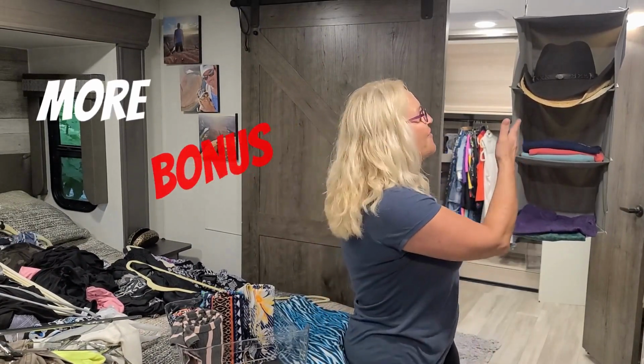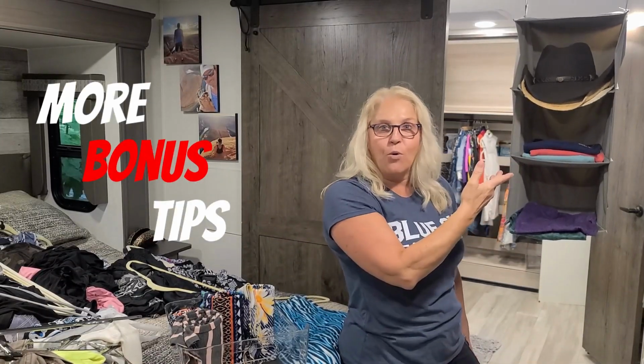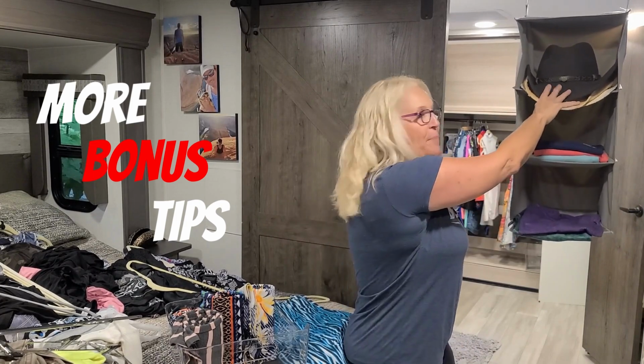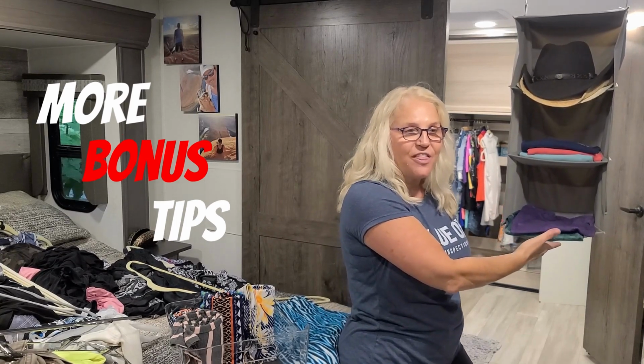Are you ready for a couple more bonus tips? I love these stackable folding shelves. This is great because we can put our cowboy hats or anything that you don't want squished right here in the top, and along with that, t-shirts, sweatshirts, that sort of thing.